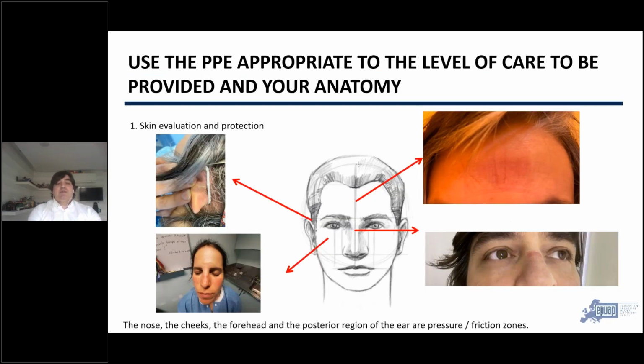In the next slide, you will see the proper evaluation and protection of the skin. We should inspect the skin under and around the PPE for signs of injury, pressure, redness, or moisture. We should identify key areas like the forehead, the nose, the malar region or the cheeks, and the ears, and the specific mechanical and physical factors for each one to define different strategies, reduce friction, or redistribute pressure. If the skin presents signs of friction in the area of contact of the PPE, we could apply a skin protecting product that reduces the coefficient of friction for the skin surface. Note, do not use products with high water content because these products can impair the skin barrier.